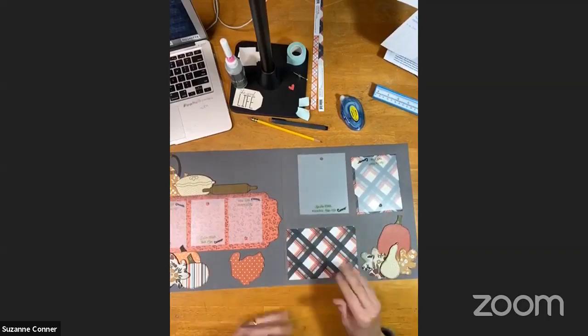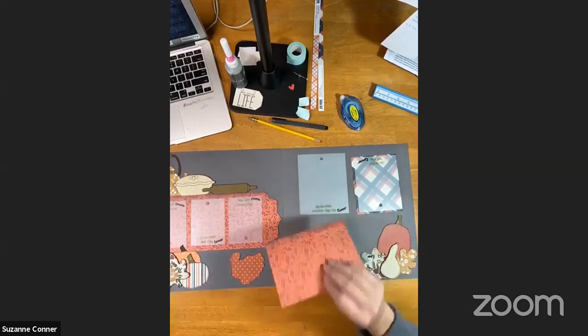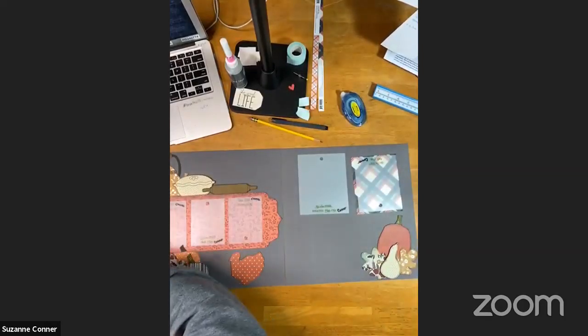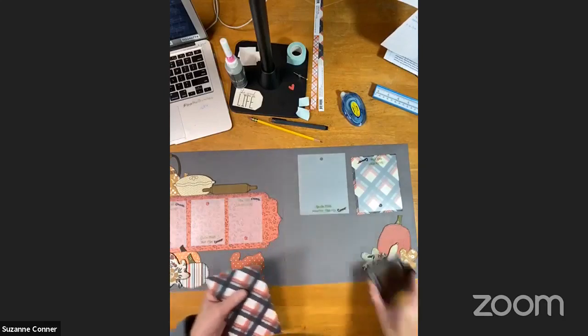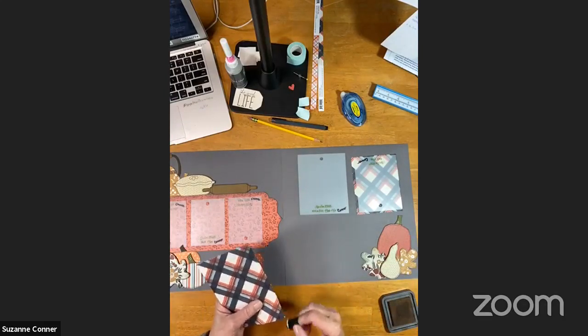I don't normally mat with dark or with colors, but I really thought it looked nice. So I'm gonna go ahead and ink these and get those into place. I thought I'd finish this one up.